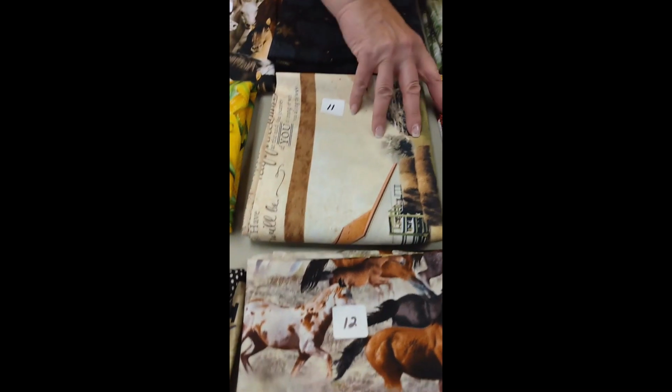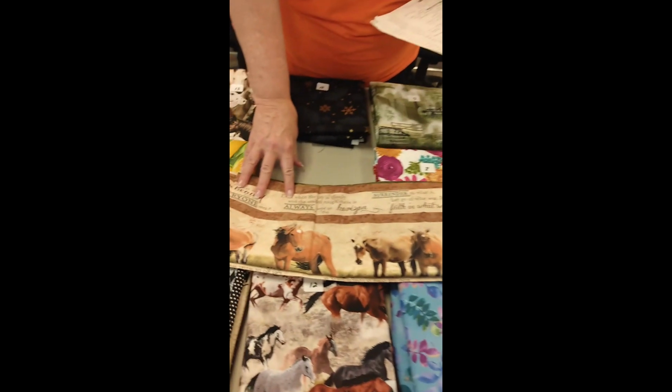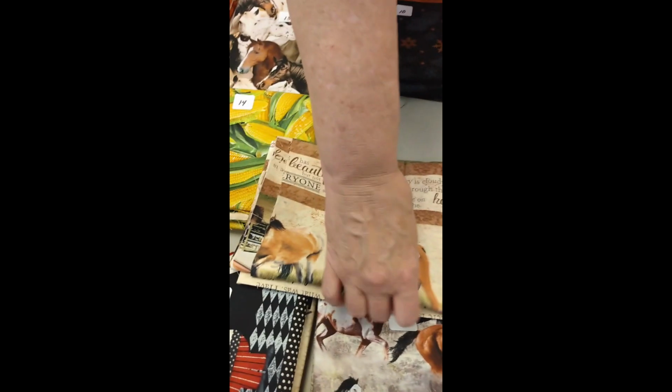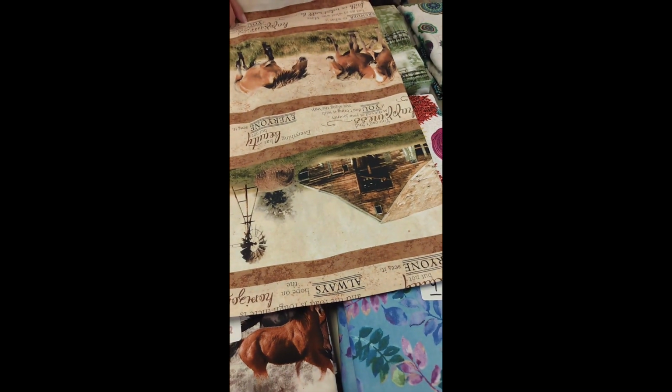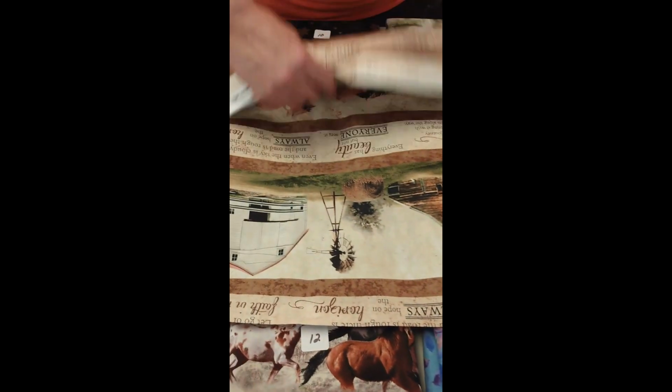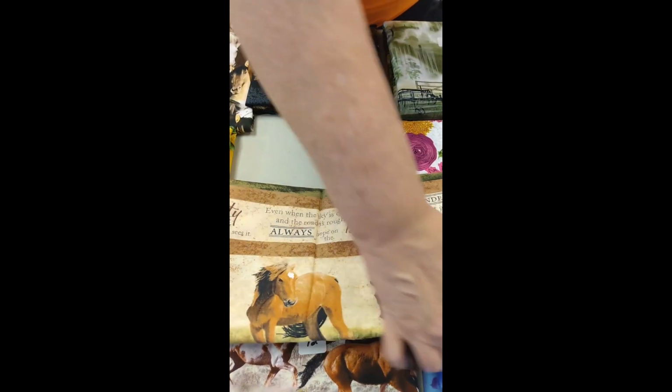Number 11. This is a Wilmington print, Greener Pastures. It has horses again on it with some words. Barns. Windmills. Great horses on this one. 1 7/8 yards at $12.10 a yard.